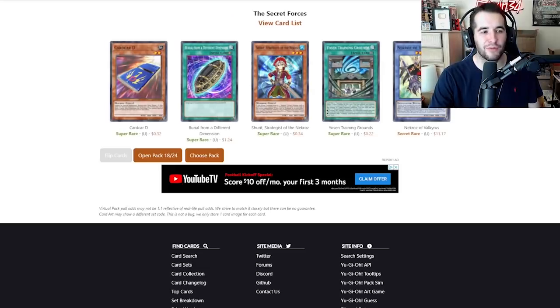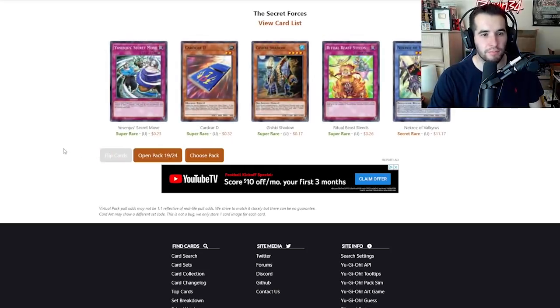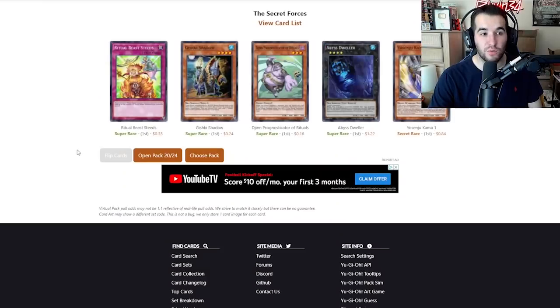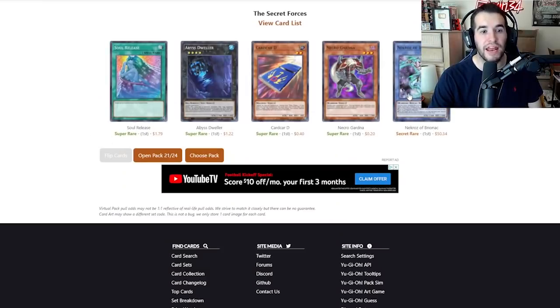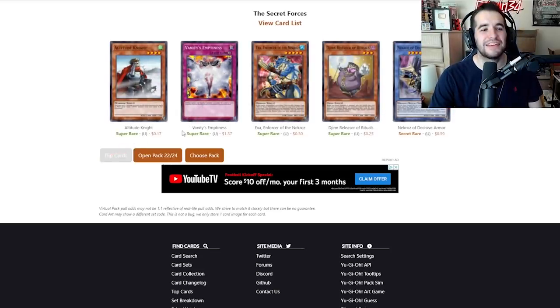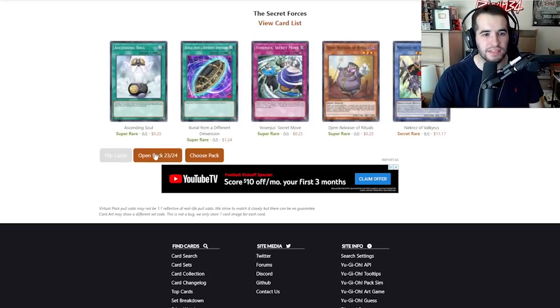Necroz of Valkyris. We have all these different Necroz, but we only have one ritual spell. Oh my goodness, this is nerve-wracking. Valkyris again. Really? Karkar D. I mean, if you want to get some draws, but then it's the end phase, so that's not that good. Abyss Dweller, a second one. That's not terrible. Another Abyss Dweller. A Brionac. That's pretty good. Another Necro Guard. Oh my gosh. Please, please. Another Necroz, another Emptiness. Oh my goodness. This is awful. I hope I missed one at the beginning because this is not good.